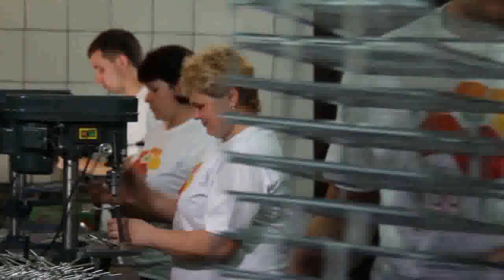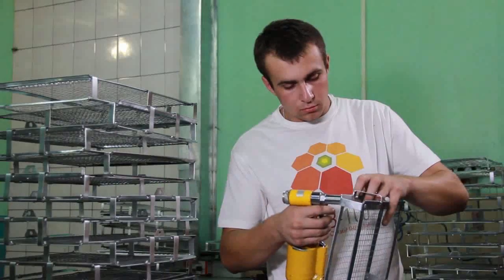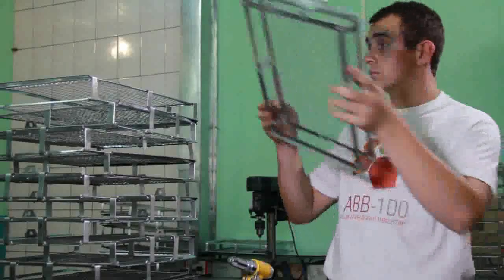Our aggregates operate in CIS countries as well as in Bulgaria, Romania, Poland, France, Germany, the Lebanon, Slovenia and even Japan has our aggregates. Resting on century-long experience of beekeeping development, both domestic and international, AVV-100 successfully applies the best ideas of the present.